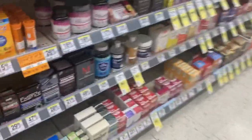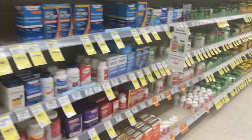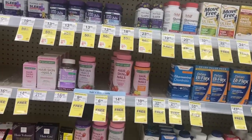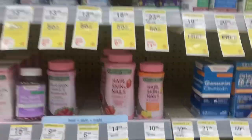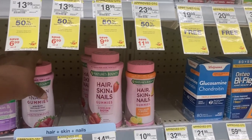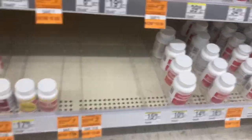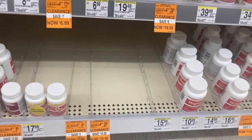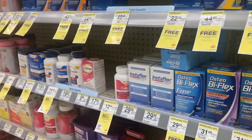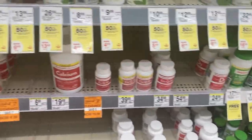Oh, I hope I have time to make it to this other Dollar General though. I used to love this stuff. Before my 20s, maybe in my teens, I was taking these. Told y'all the secret to nice, thick, healthy hair and nails: prenatal vitamins. Prenatal vitamins, or those gummies right there. Yes, indeed, honey. You do not have to be pregnant to take prenatal vitamins.